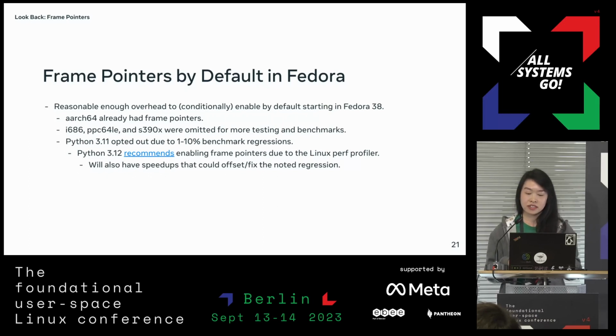I think it's notable that we had to opt out in Python 3.11 due to some benchmarking regressions. But with Python 3.12, in perf, the tool, you can actually get Python stack traces, so they do recommend enabling frame pointers for 3.12. And in theory, there should be optimization speedups in Python 3.12 that could offset or even fix the regression we saw before. Not sure if that has actually landed yet. I'd have to check on it later.